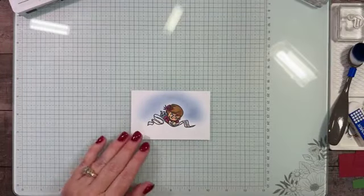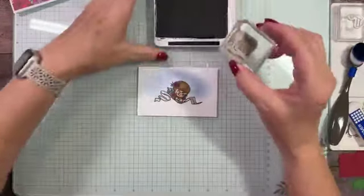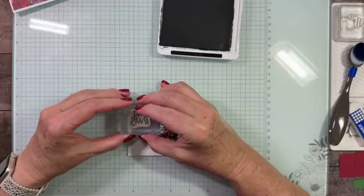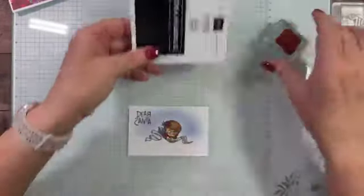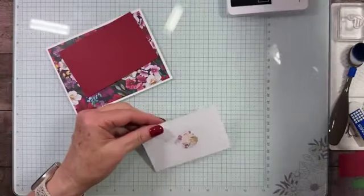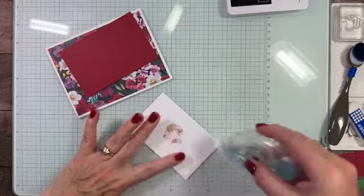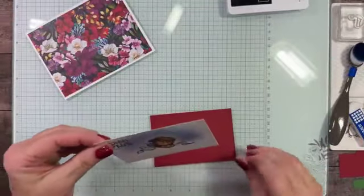So we can go ahead and set her aside. We're done with her except for, let's take and add our sentiment. I told you this was a simple card. We're going to add our sentiment right on our panel here, just like that. And then we're going to add this panel to the cherry cobbler ink.